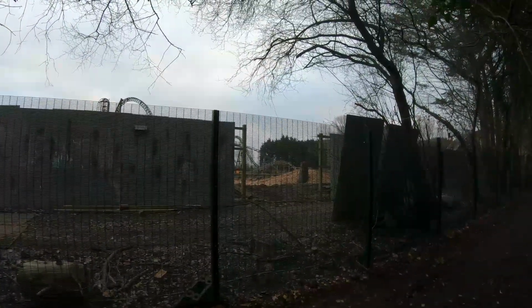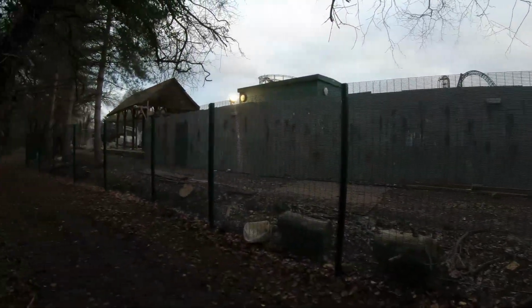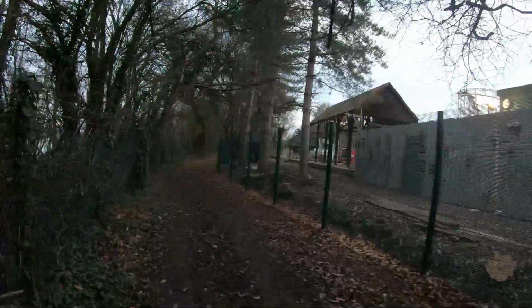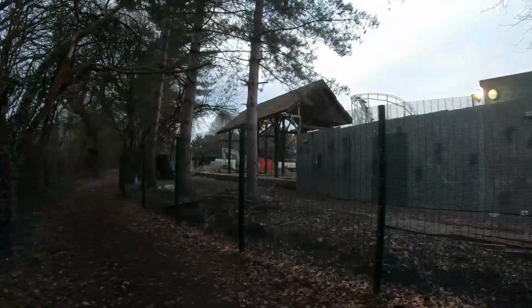Completely changed. So we can see the rest of the drop over there. I mean, the land clearing is quite staggering, to be honest with you, since we were last here. And we will get some close-ups in a minute, but as I said, they are working. They are literally pulling it down in front of our eyes.